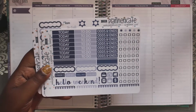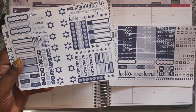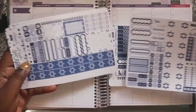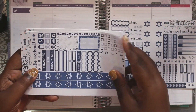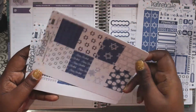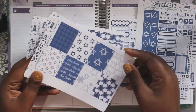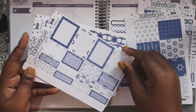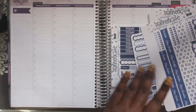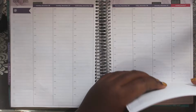Anyway, this week I'm going to use some Planner Kate stickers, and these are her Hanukkah themed stickers. Since this is the last week of Hanukkah, I am going to use these stickers. And I think they are so cute. So I probably won't use the full boxes. I'm pretty sure I won't. But I am just showing you guys all of what I may or may not use in this spread this week. So there you have it.